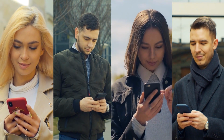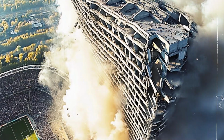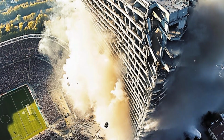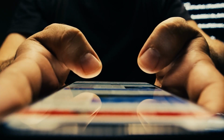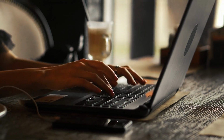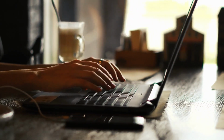Before we continue, let's take a look at an image that has gone viral on social media. The image shows a building in the process of being demolished falling onto a stadium full of people. We haven't been able to verify if this is real or where it took place. What do you think? Share your thoughts in the comments.